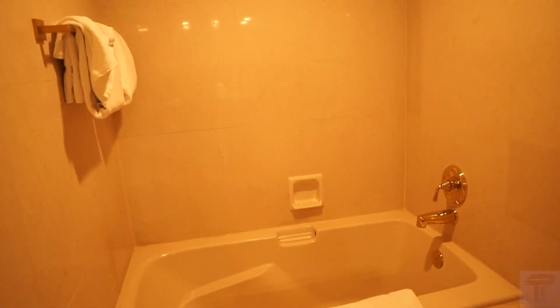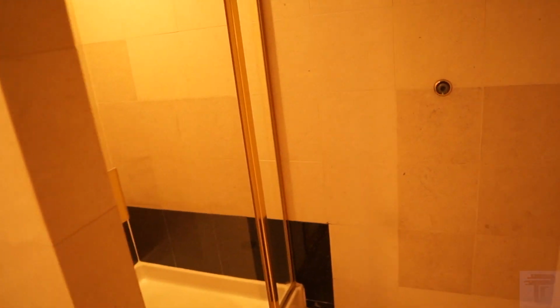And then going this way, as you see, you've got a nice size soaking tub separate from the standing shower. So they do give you a split part of the bathroom that's pretty cool. That is your soaking tub. And here's your standing shower. So it's a good size standing shower. Nothing too special, but it is a cool look to go with the flow of the room.